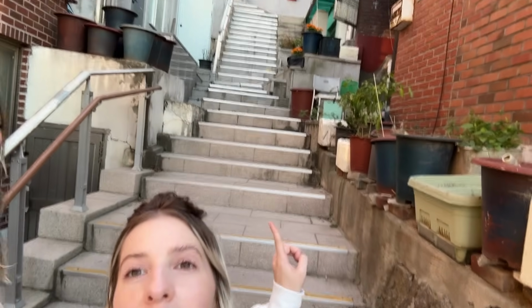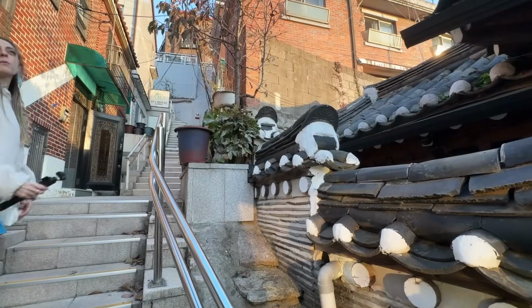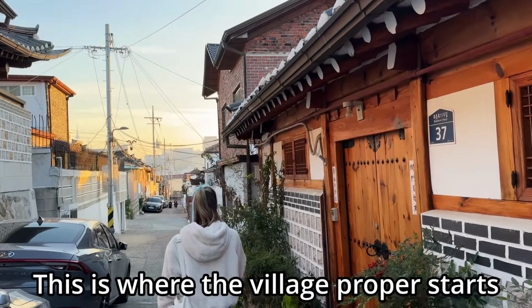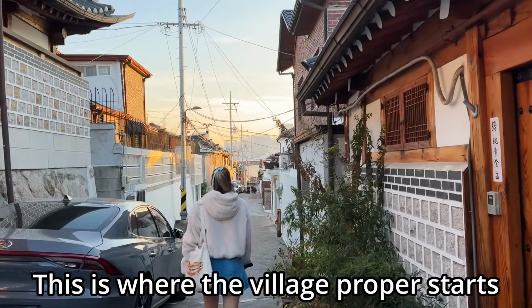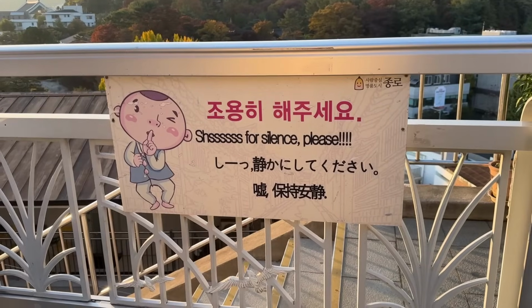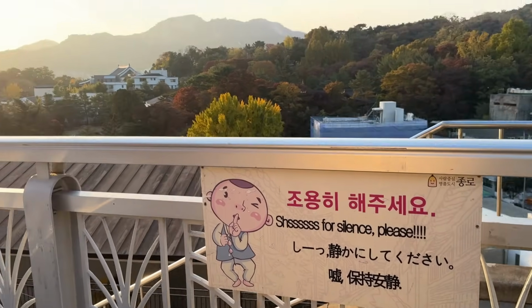One thing that's in abundance is stairs. A lot of stairs here. High elevation. Let's go. So this is actually a residential area, so they have restrictions, like you're supposed to be quiet, and tourists can't come in after 5 p.m. So we only have like 30 minutes to walk through this area really quickly before they ban it.